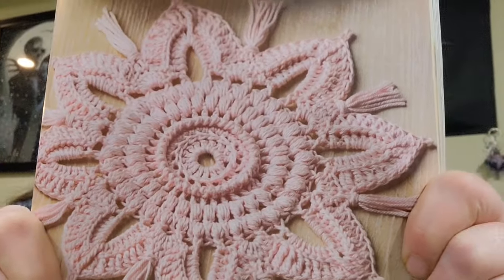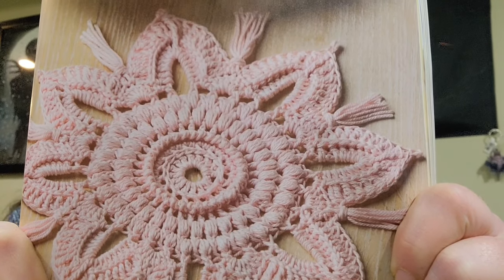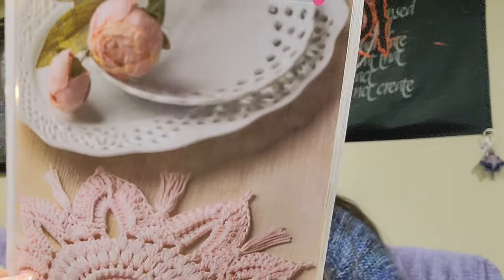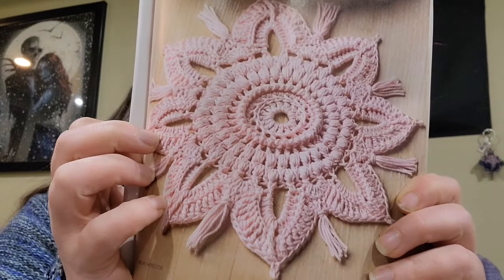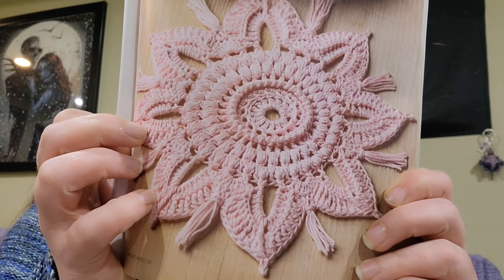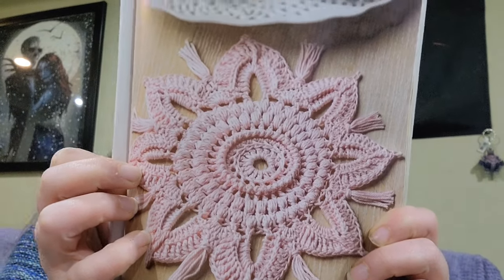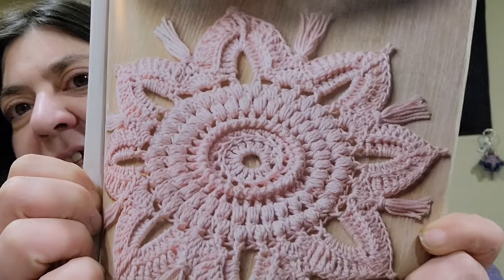So this is Anita's Doily, designed by Olga. Ooh, here, I'm just going to show you the name, because I can't say that. Skill level is intermediate, and finished size is approximately 9 3/4 inches in diameter. And they used a super fine 1-weight yarn. It's kind of different, the doily with the tassels in there like that. You don't see that too terribly often, at least I don't. This pattern also has a chart, which I will not show because that is part of the pattern. We don't want to show that.